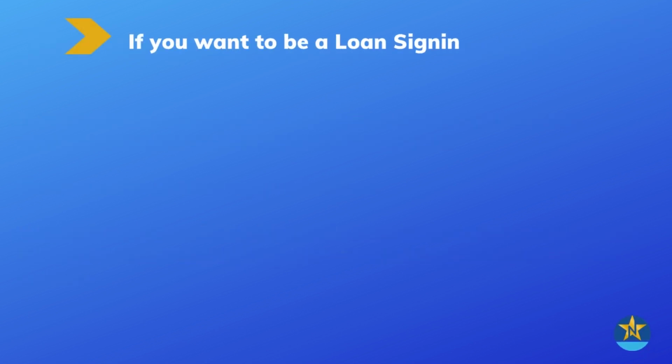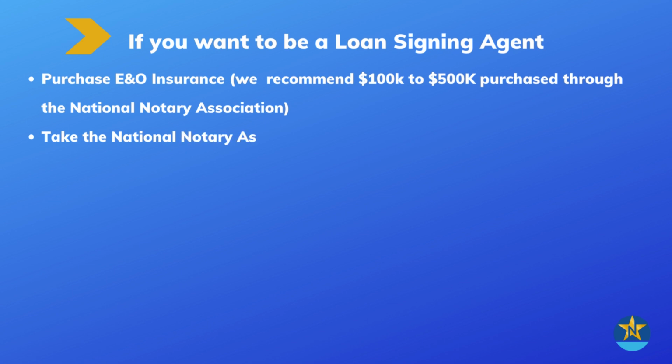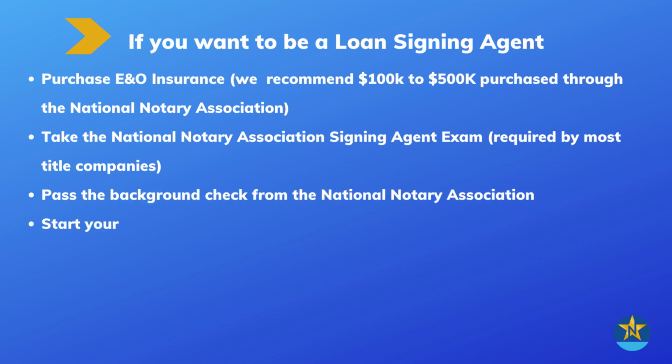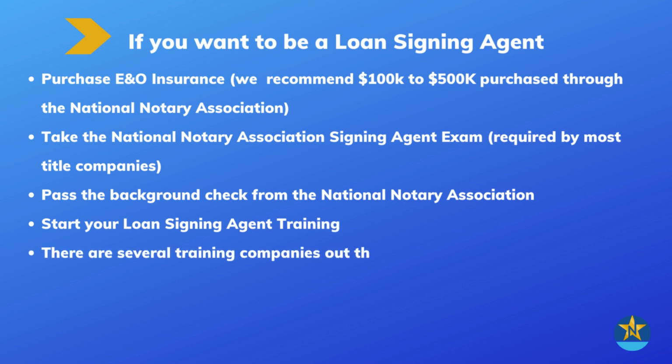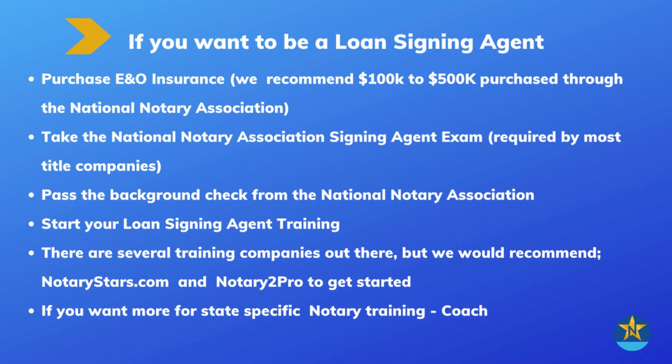Now, if you want to be a loan signing agent, you'll need to purchase errors and omissions insurance, which we recommend $100,000 to $500,000 purchased through the National Notary Association. You'll need to take the National Notary Association signing agent exam, which is required by most title agencies, pass the background check for the National Notary Association, and start loan signing agent training. There are several training companies out there, but we would recommend taking Notary Stars and Notary Pro to get started. If you want more state-specific training, we would recommend Coach Me Laura.